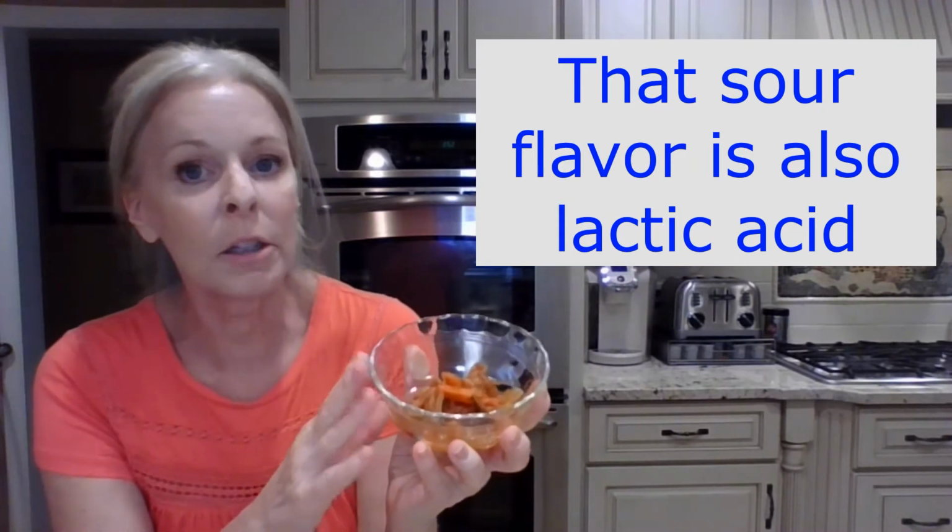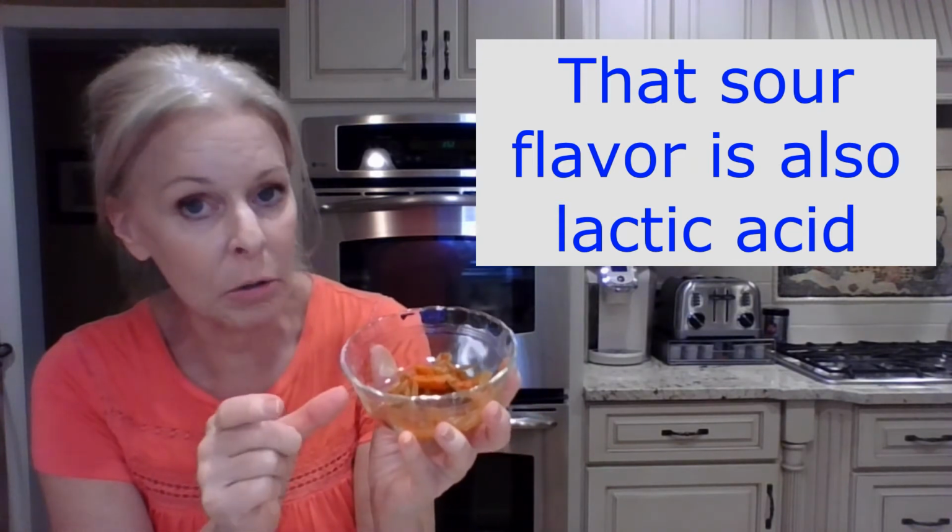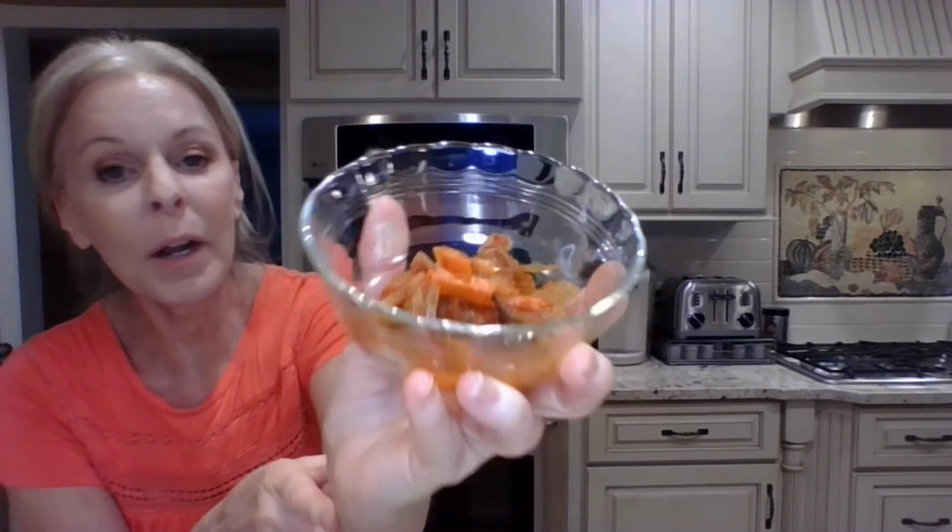So this is good actually by itself. You have a tiny little bit, it's sort of a condiment. You can put it in with your rice if you're having rice at a meal. You can mix this in a little bit of hummus. Anything that would typically cater to an acidic palate is good with kimchi. So I recommend that you try that.